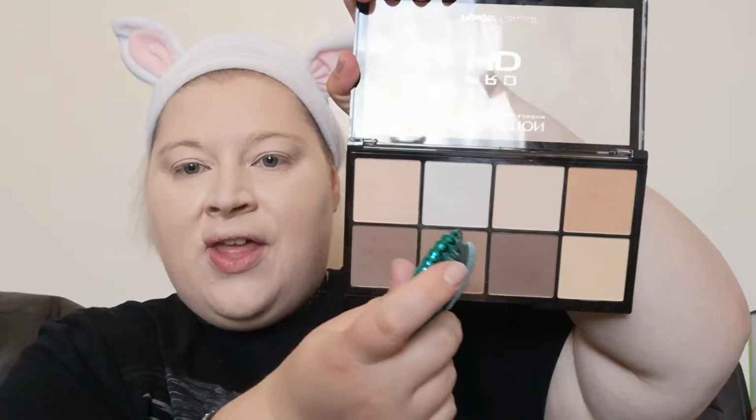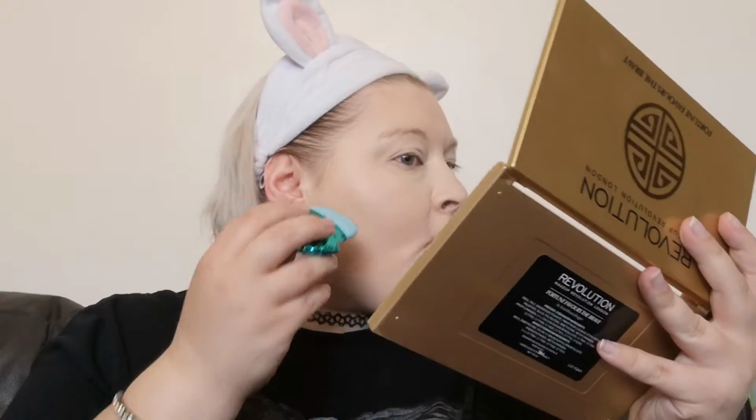My usual, what's it called? Pro HD, what's it called? As if I don't know. Pro HD Makeup Revolution Contour Powder palette. And I'm going to take this shade that I always use, this one, for contour. And oh, hello. That's always reassuring. There's a bristle hanging out of the brush.